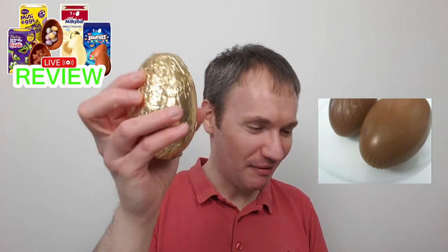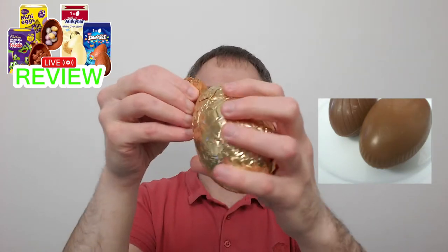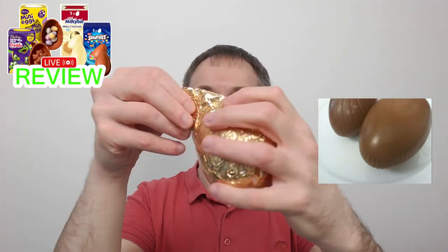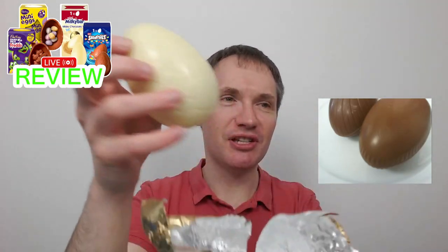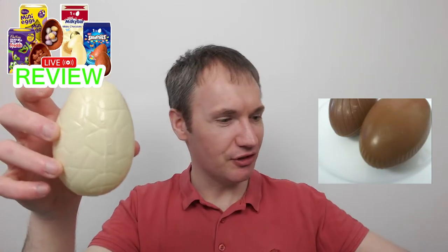All right, so let's have a look. I can't remember, I think this is the Nestle Milky Bar egg. So let's give this one a bit of an open. Looks very nice. It's always the typical Nestle design, this one, but it looks pretty good. Smells of Milky Bar, as you'd expect.